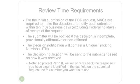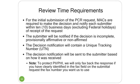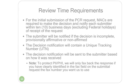As stated earlier, for the initial submission of the PCR request, MACs are required to make the decision and notify each submitter within 10 business days, of course excluding federal holidays, of the receipt of the request. The submitter will be notified if the decision is considered incomplete, provisionally affirmed, or non-affirmed. The decision notification will contain that unique tracking number or UTN. And the notification will be submitted the same way that you submitted the PCR request to Palmetto GBA.